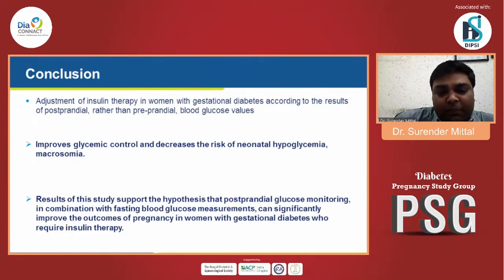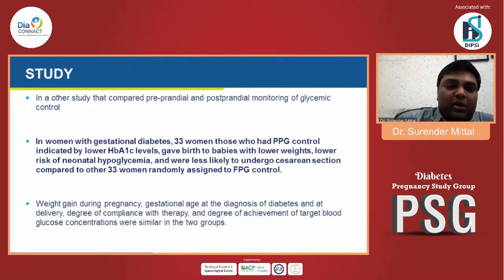Results of this study support the hypothesis that PPG monitoring in combination with fasting glucose measurement can significantly improve the outcome of pregnancy in women with gestational diabetes who require insulin therapy. In another study of 33 women with gestational diabetes, those who had PPG control indicated by lower HbA1c levels gave birth to babies with lower weight, lower risk of neonatal hypoglycemia, and were less likely to undergo caesarean section compared to 33 women randomly assigned to fasting plasma glucose control.